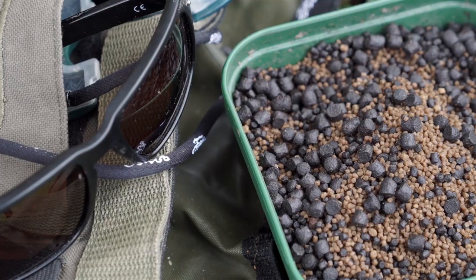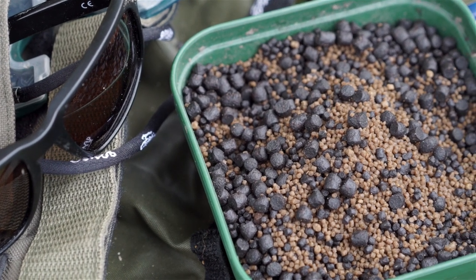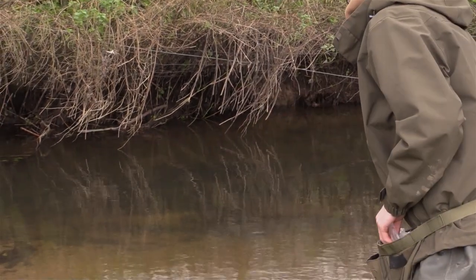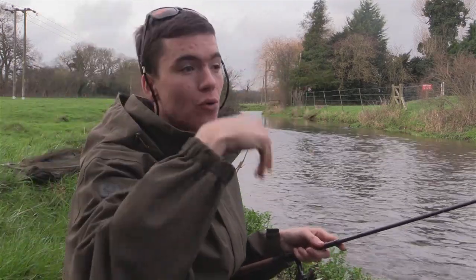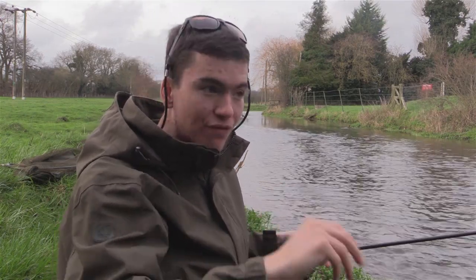As well as spam, we also bring some pellets, sometimes some crushed up boilies, any sort of groundbait really, and we'll squeeze that into little balls and throw that under each tree that looks good, each deep little hole in the river, just a couple of handfuls of bait, and then we'll walk all the way up to the top, or indeed the bottom, depending on where the car park is.